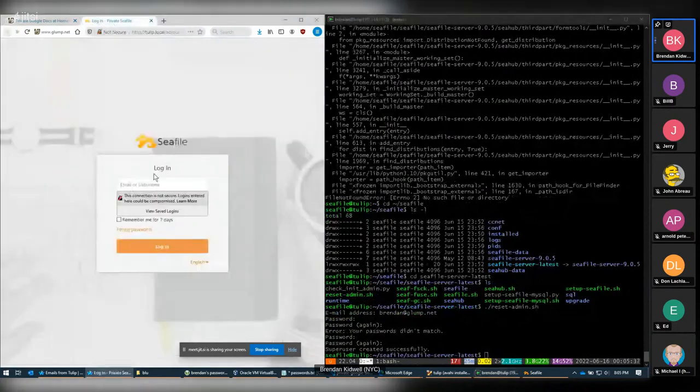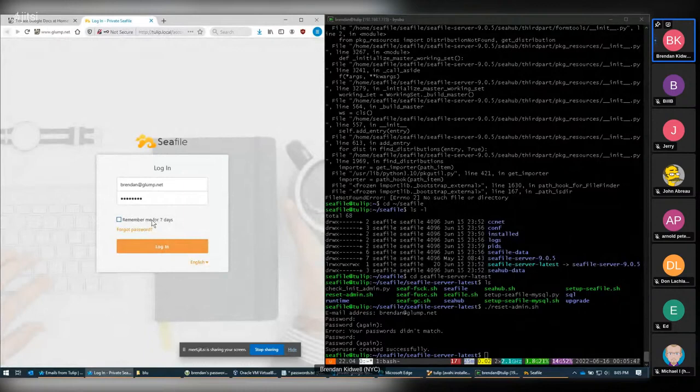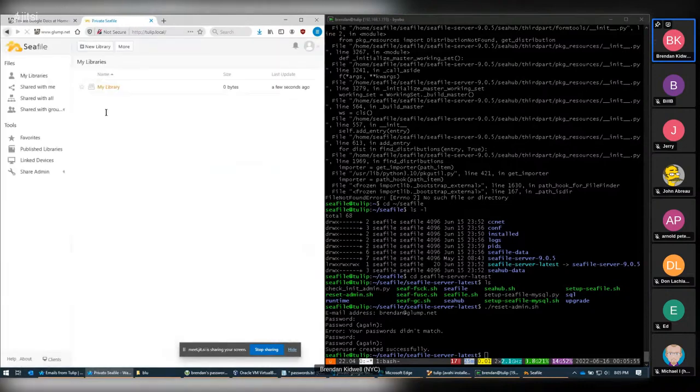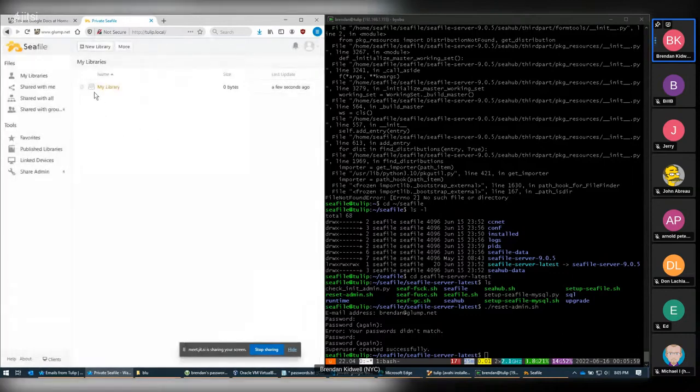Now I should be able to log in. And by the way, funny thing about SeaFile, I don't know how to change this: Remember me for 7 days. Why can't you remember me for a year? But it does allow the browser to save the password. Some sites prevent that for some reason. Welcome to SeaFile, yada, yada, yada. Here's your empty repository. So that ends the installation demo.